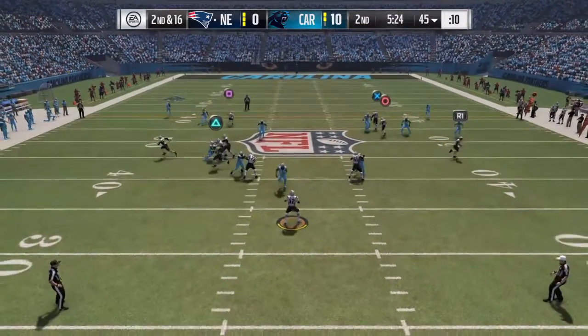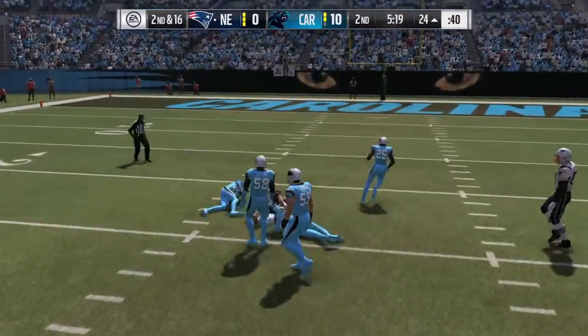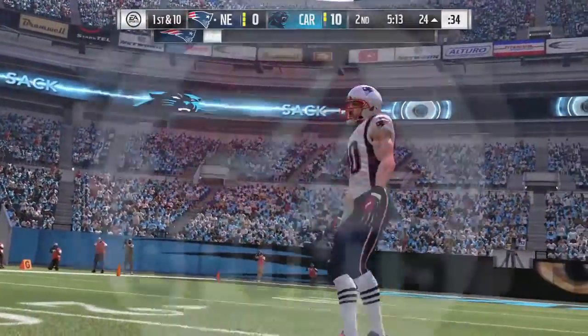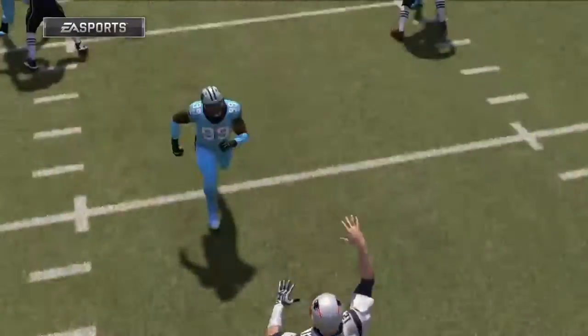On second down, here's Brady. Over the middle, it's Amendola. And he goes down, but not before getting this inside the 25. I've got to make sure that I don't take Tom Brady's greatness for granted, that we make it routine. How about that throw right there?